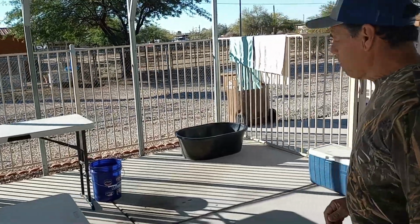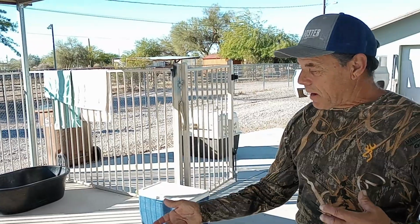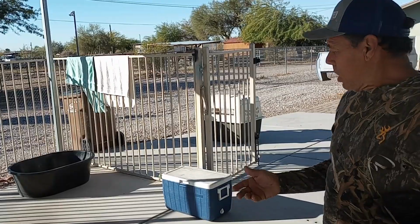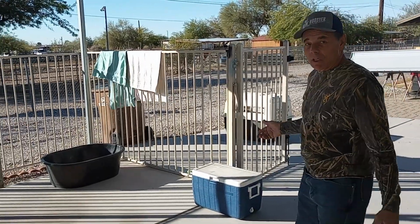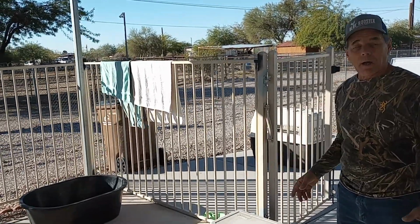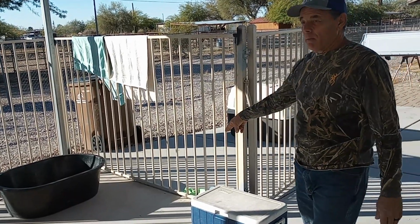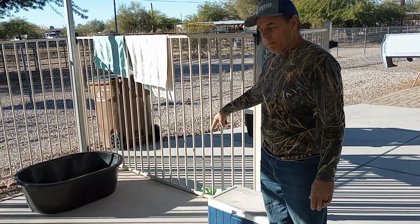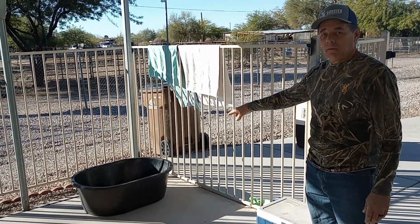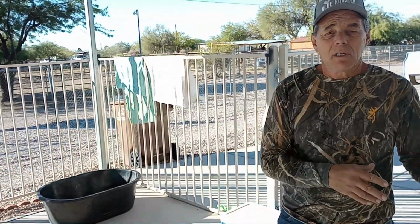And then from there, once we take all the guts out and everything, and separate what we want to keep and what's just going to go to scrap, we will go through a washing station. This ice chest will just have cold water in it. We'll rinse the birds off with the hose, and then we'll run it through the water. There'll be another pan or an ice chest here with some ice water in it, and that one's just going to be on ice. So they'll sit in the ice until we're done with each family's birds.